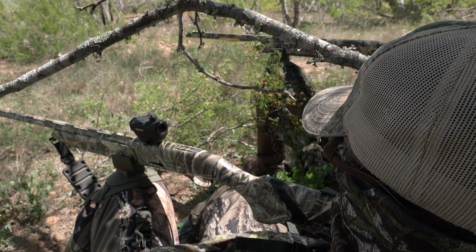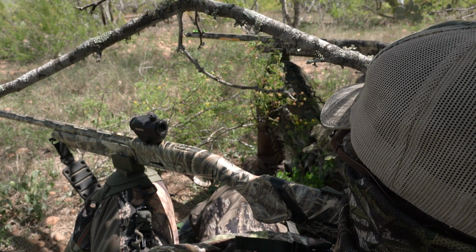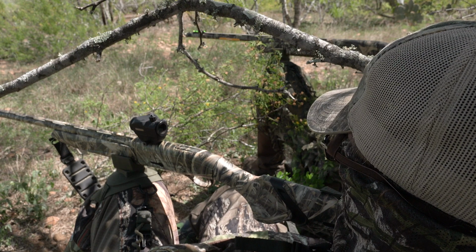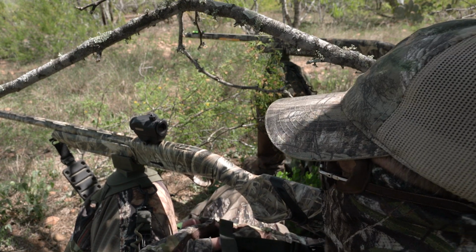Well, I'm still in behind the camera. I have Seth set up about 30 yards in behind us with the box call. The two of us start talking back and forth, and before you know it, we drag some hens and a couple of longbeards out of the brush.